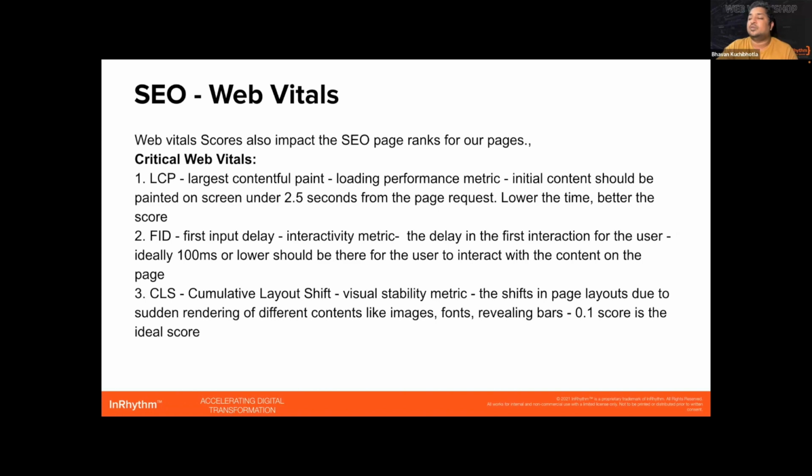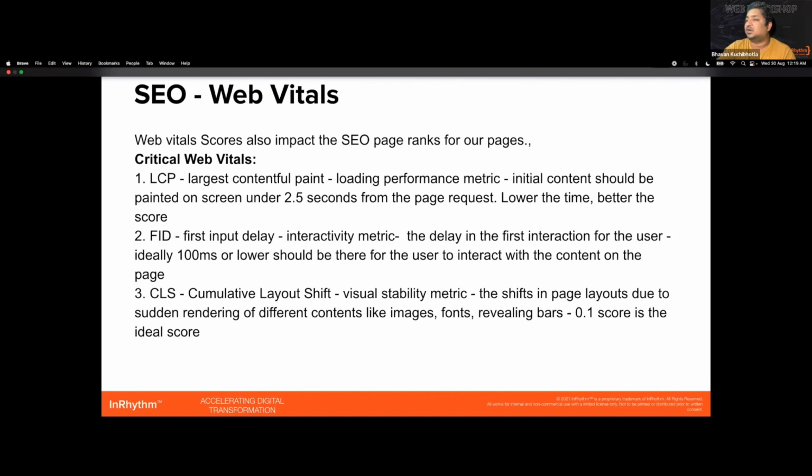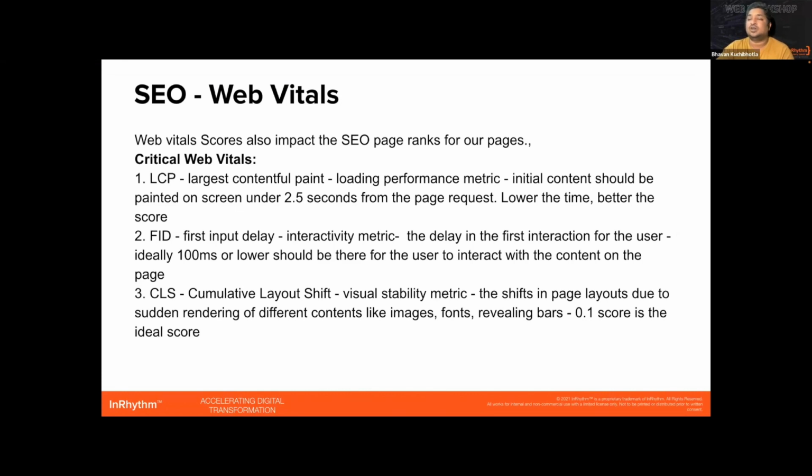Then we have the very important metric that we can control by simple workarounds, which is the CLS, cumulative layout shift. This is the visual stability metric, just like we saw in the video example earlier. Just because of that stability issue, a major issue happened for the user. Instead of canceling, they ended up ordering, checking out the products. That was just one simple example, but this is the stability metric that Google calculates to decide how usable our pages are, and 0.1 is the ideal score. It should be below that.